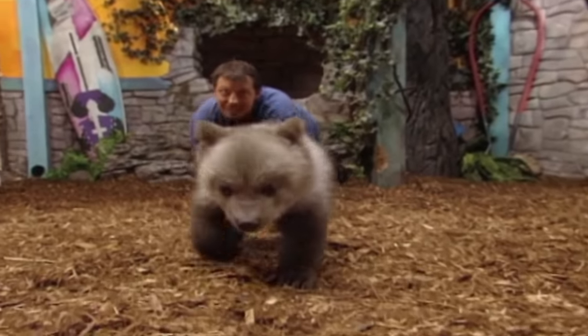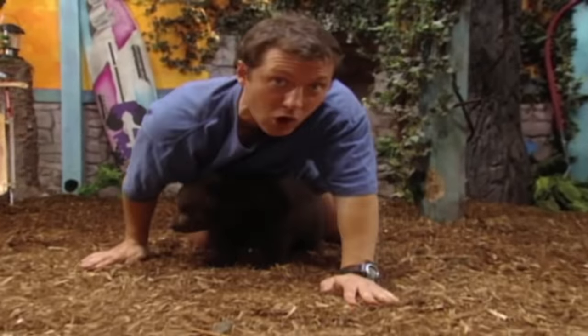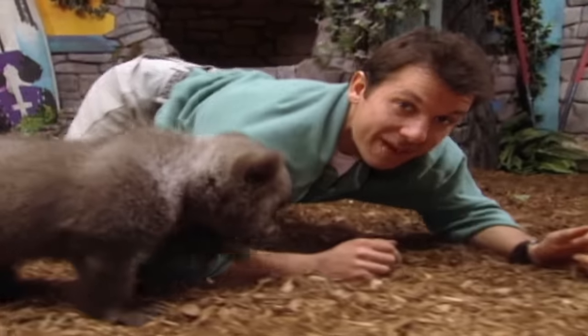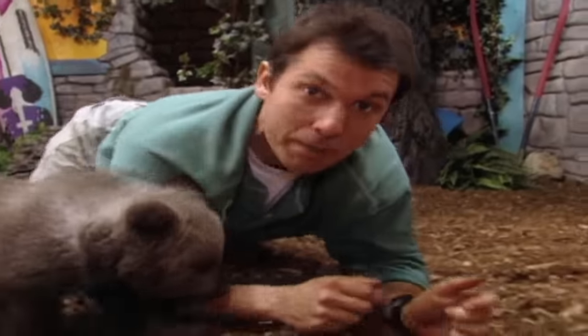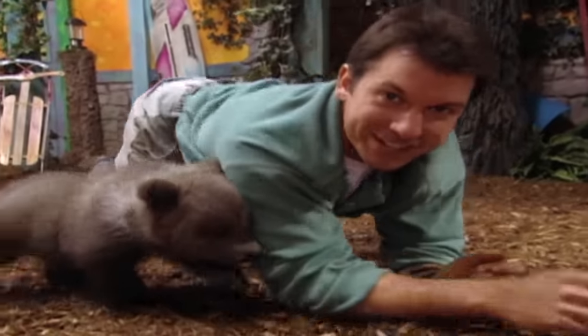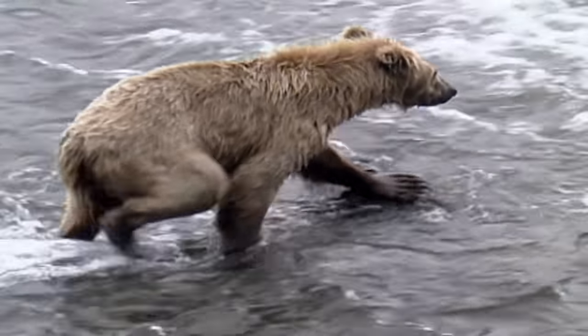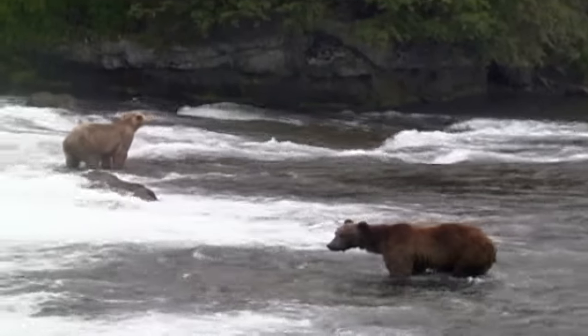These cubs might stay together for 5 years, but then they'll go off on their own and look for their own territory. Usually grizzly bears don't like having company. The only groups you'll probably ever see are a mom and her cubs. But there is a time when a lot of grizzlies will get together. That's when there's a lot of food around.